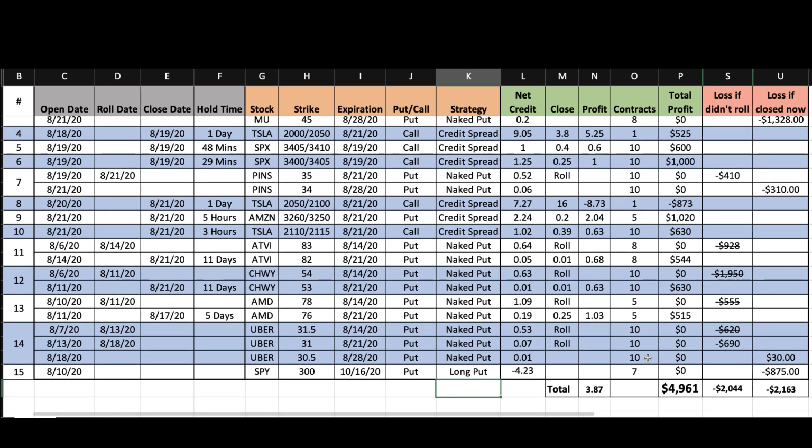So you can see for the week, it was a great week. I had a total profit of $4,961. I would have lost $2,000 of that if I didn't roll my trades. If I would have just closed out my trades, I would have lost $2,000, so that would have been reduced from my total profit this week if I'd have closed those out.